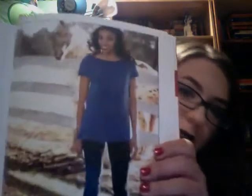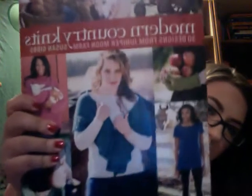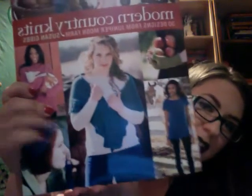Here, I'll show it to you. Hold on a second. There it is. It was this top right here. Here, let me bring it a little closer. So there's a really pretty little horizontal cable pattern across the top, and this fit me, and I never would have guessed. I probably would have gone for a small if I had done it. And I tried on a few other of the samples from her new pattern book, which is called Modern Country Knits: 30 Designs from Juniper Moon Farm. And again, I'm sorry that it's backwards to you, but this gives you an idea of the patterns.